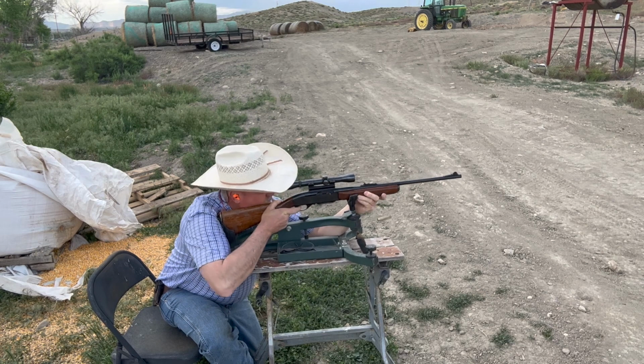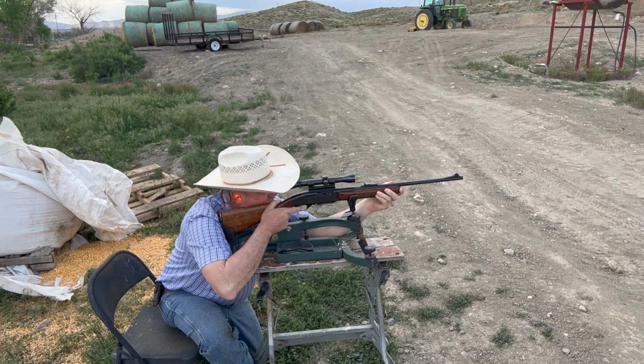The gun seems to be functioning really well. I'm really pleased with that. So we'll take 3 shots, starting out with the 150 grain. All right, let's walk up and have a look.